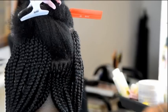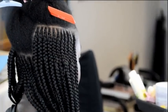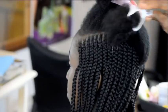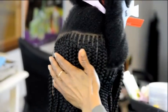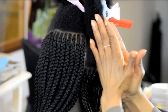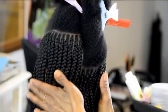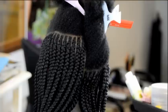Okay, so I've finished the strand, and that's what we've done on this side. You remember we go from side to side, so that the remaining bits are held in. That way we don't run out of hair at any stage. That's a major part whenever you're creating cornrows.